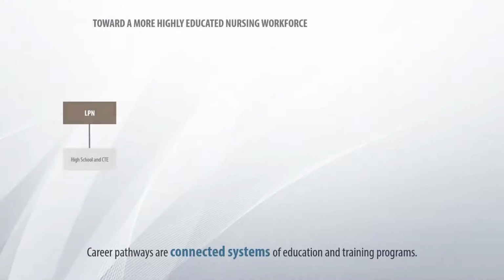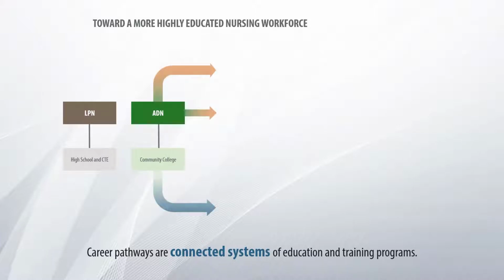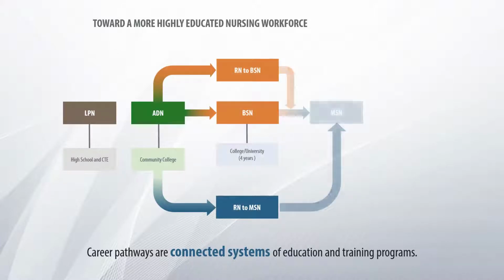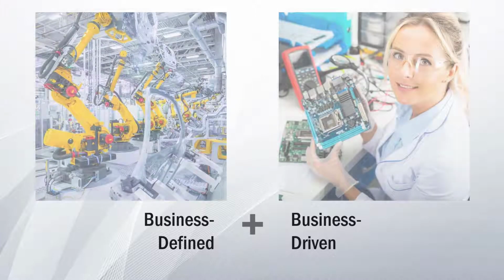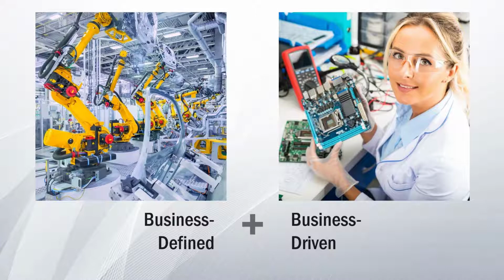Career pathways are connected systems of education and training programs that build upon one another to help a person enter and advance in a career. Pathways are business-defined and driven and aligned to the skill needs of targeted industry sectors. They are focused on helping people more easily and quickly enter into and advance in their careers.